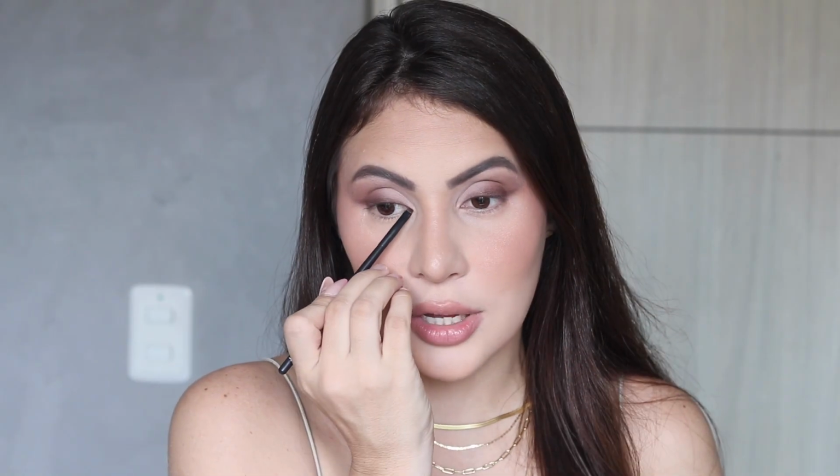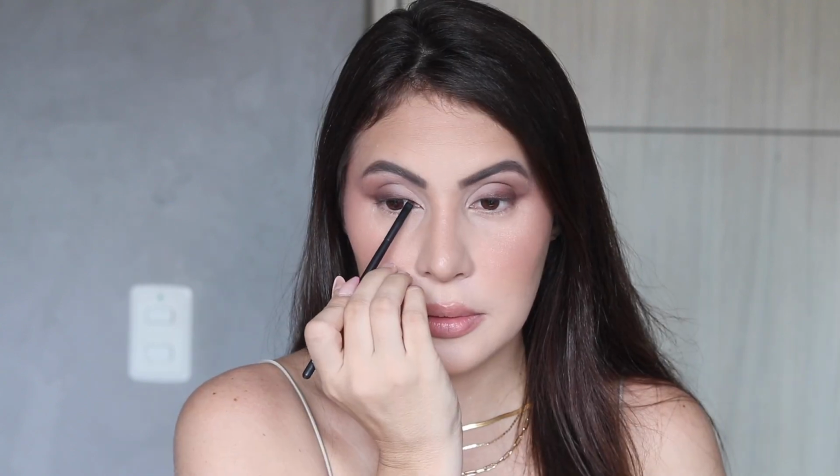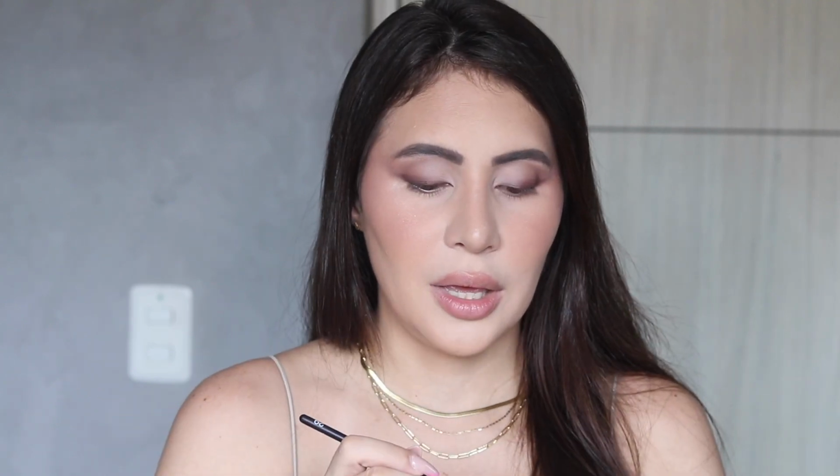So what I'm gonna do is grab this concentrated amount, just line right here, and you can see how that makes all the difference. If your eyes are too watery, I would set this with translucent powder, or I will skip this step and do only inner corner highlight right there.